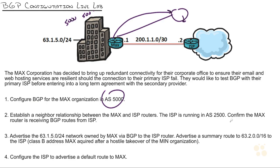But I hope you get the idea. Yeah, I went a little beyond just confirming that we are receiving the BGP routes because I really want you to understand those two commands. Show IP BGP summary, see your neighbors. Show IP BGP, see the BGP routing table.